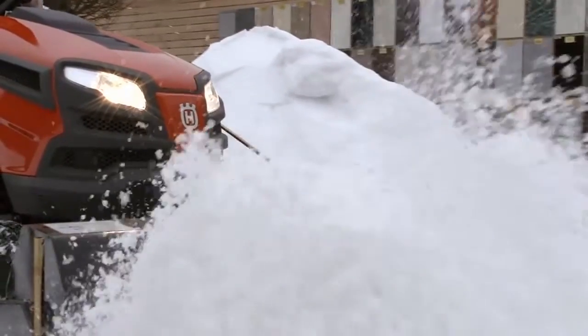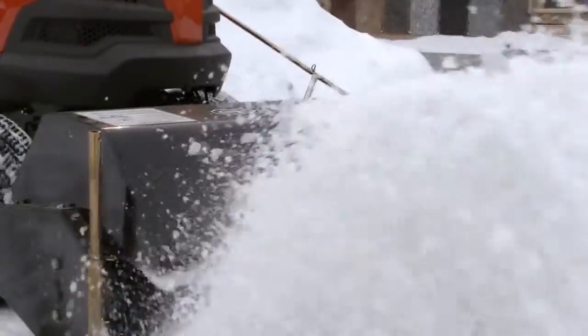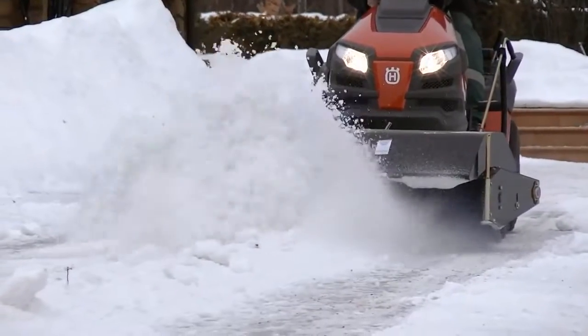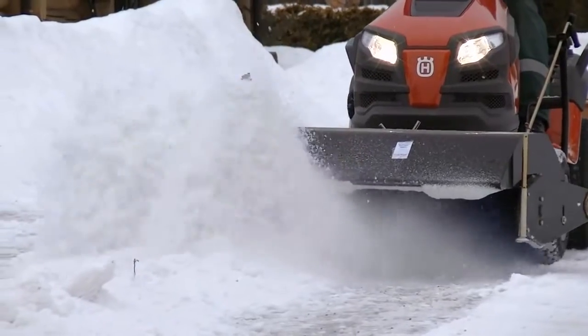Besides, it cleans the snow much better than any snowblower. You know that even the best snowblowers leave some snow afterward, but the sweeper doesn't leave it at all. But on the other hand, a snowblower can throw up to 10 meters, and the sweeper's throwing distance is about 2 meters.